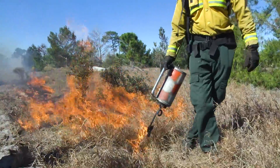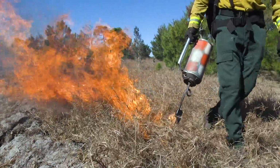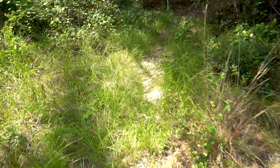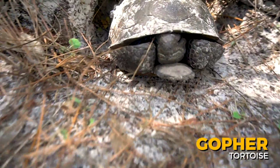Now, it's really important to note that environments like this pine flatwoods need fires. And instead of suppressing fires, nowadays we do something called a controlled or a prescribed burn. And that's basically just a fire that's started by trained individuals to replicate a wildfire. By initiating these prescribed fires, we're making way for new growth within these pine flatwoods, and we're making room for animals to survive and thrive, just like the gopher tortoise.